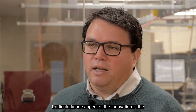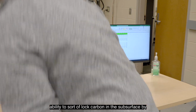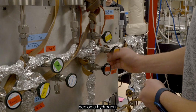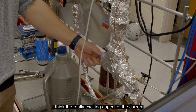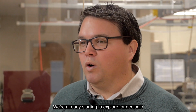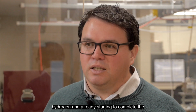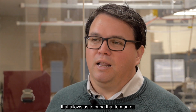Particularly, one aspect of innovation is the ability to sort of lock carbon in the subsurface by mineralizing carbon as we're generating geologic hydrogen. I think the really exciting aspect of the current innovation is the fact that it's deployable now. We're already starting to explore for geologic hydrogen and already starting to complete the science right here in the laboratory behind you that allows us to sort of bring that to market.